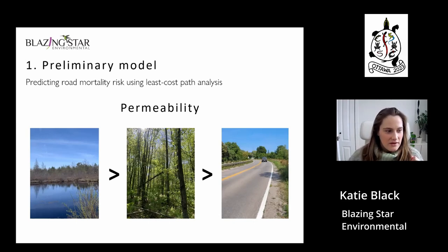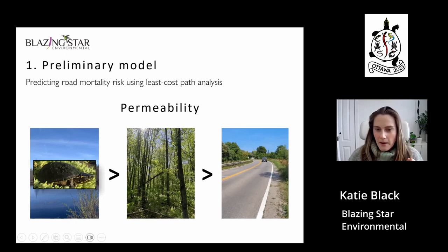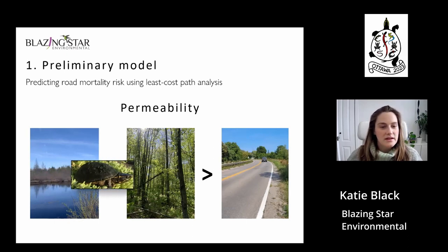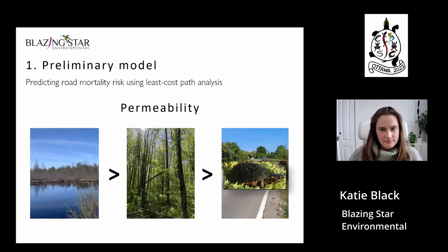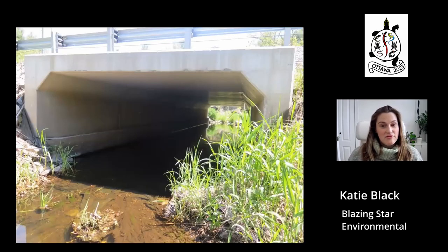So here we have three different habitat types that vary in permeability. So you'd imagine that if this little stink pot was trying to move across the landscape, they would have an easier go through this open aquatic habitat compared to a dense forest, compared to a road. But if that road had an underpass, like a bridge or a culvert, that would promote safe passage, that would increase permeability. So we accounted for that in our model.